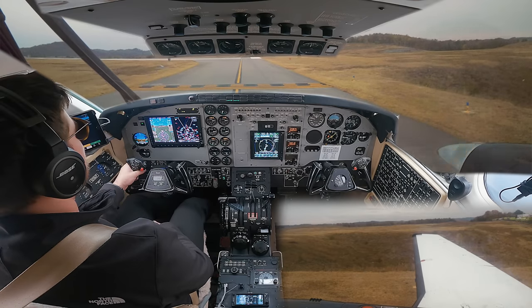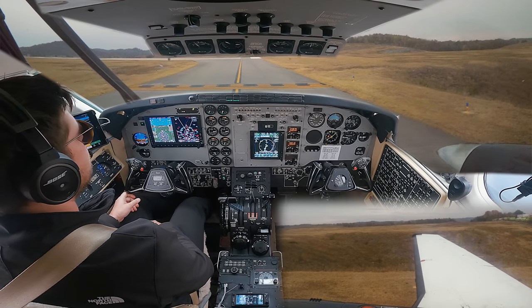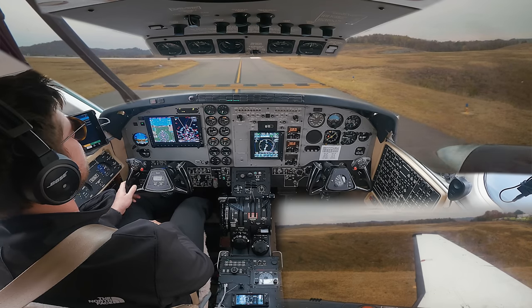Jiantun Tower, Flight 902, holding short runway 20, ready for departure. Flight 902, Jiantun Tower, hold short runway 20 for traffic. Hold short 20, Flight 902.